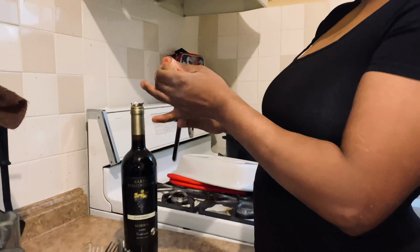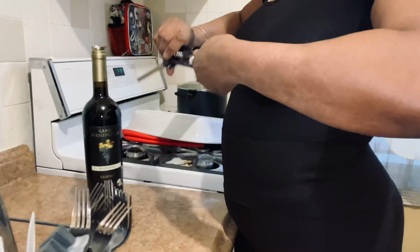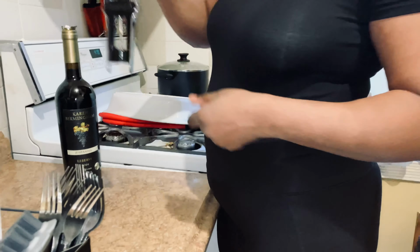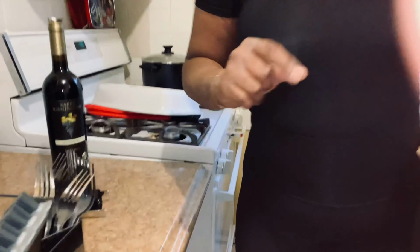Here we go, now we're just gonna press down. That was very easy. Then to take out the cork from the wine opener, just twist it out. And have it. So let me get my wine glass out. Hold on.